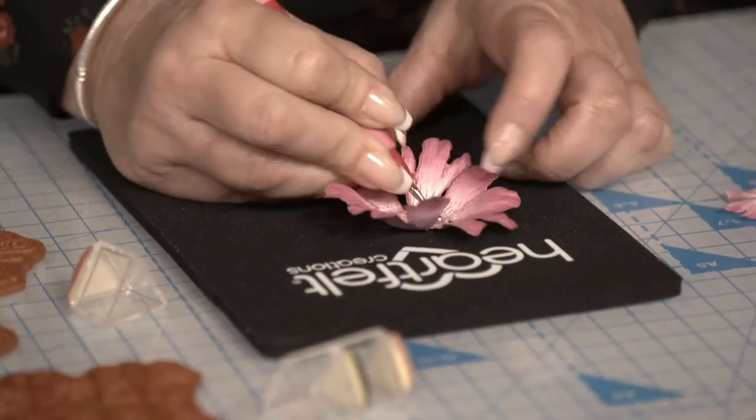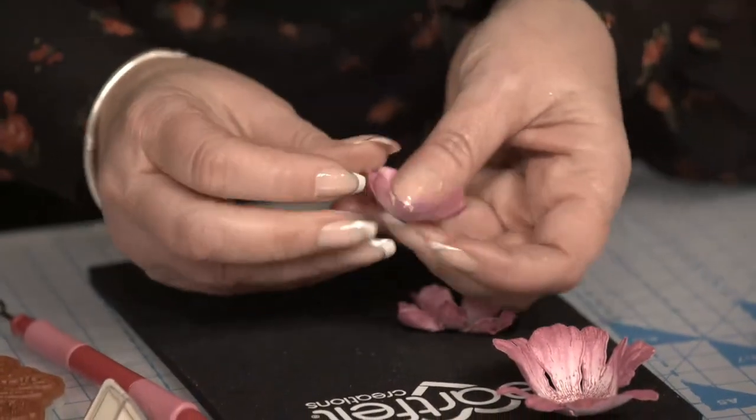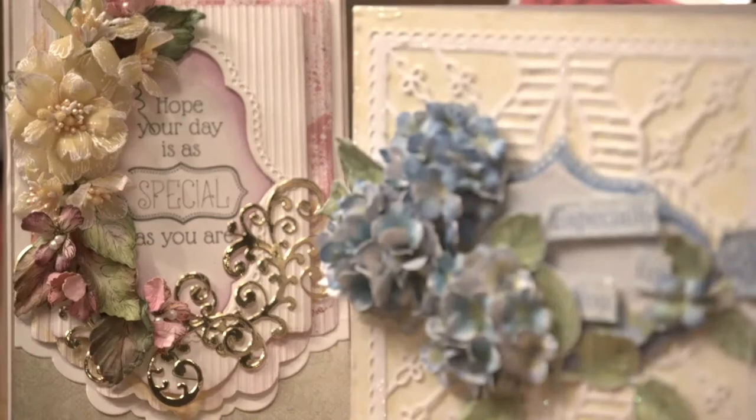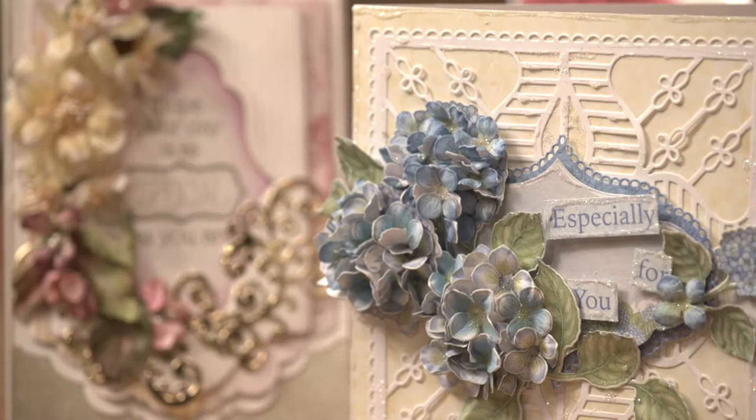One of the products that really make Heartfelt unique are their flower shaping moulds, where you can make easy, quick, three-dimensional flowers, which are absolutely stunning. So I hope you can join Heartfelt Creations here on Hochanda.